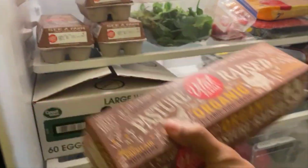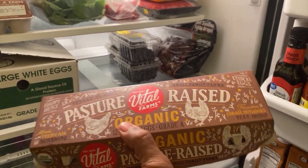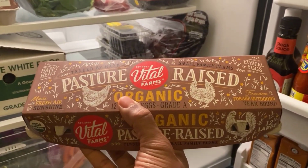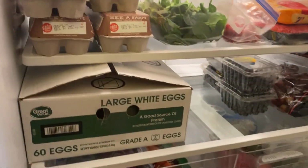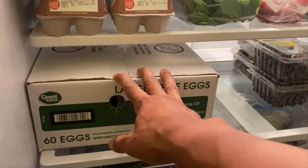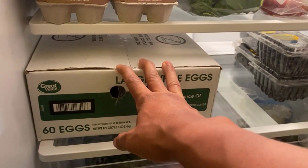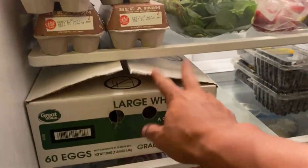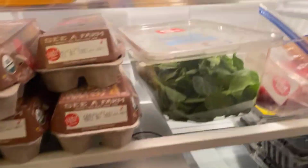I do go out of my way for some pasture raised eggs here. Vital Farms is the one I generally go to. There's a place called Natural Grocers here in Omaha, Nebraska, and they sell, I mean, a lot of stores sell these days, but they sell a lot of variety of good organic pasture raised eggs here. Now I do have, as you can see, my basic Great Value eggs over here. I generally use these for egg whites, if I need to throw in a filler, if I need a little bit more protein in my meal. Otherwise I'll use the whole eggs that I need to. And if I need a little bit more protein, I'll pop some egg whites into my meal as well.